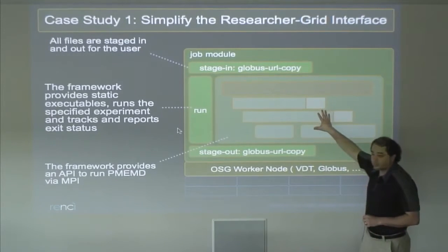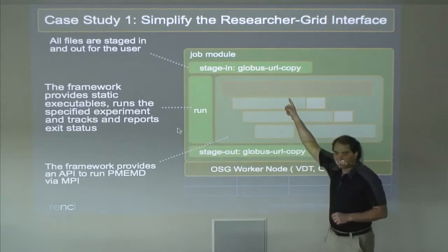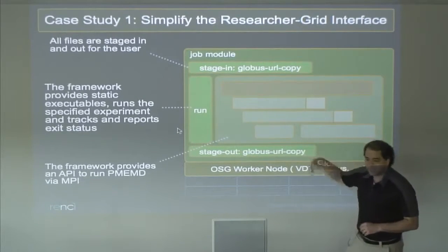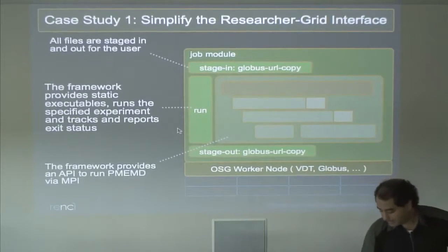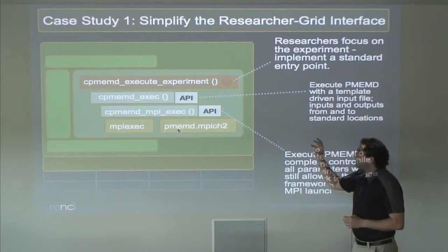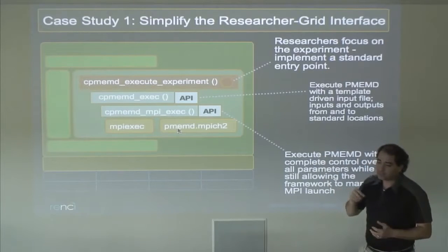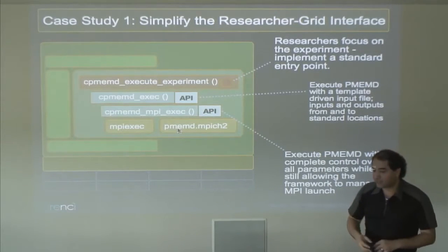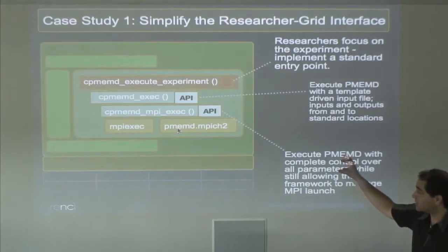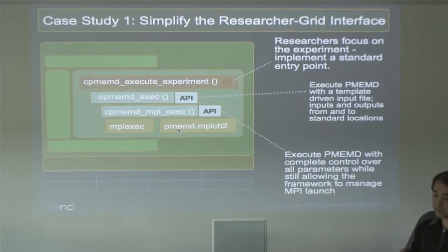So this is the part that the researcher thinks about, cares about, wants to understand. And this part is not really value added for the researcher, right? This is not chemistry. This is just stuff to get data to places and get it back to places. And this is the flip side of that, right? So the job, the internals are the experiment. What is the simulation we're trying to execute? How many nanoseconds is it going to run? That sort of business. And there's some composition in this container to keep the researcher working at the level of their problem so that they don't have to think about MPI, for example.